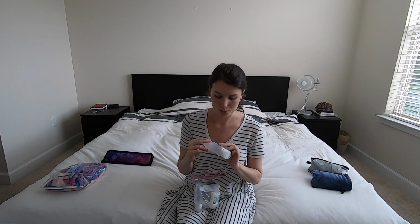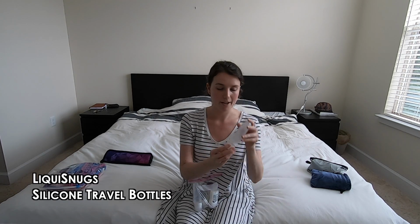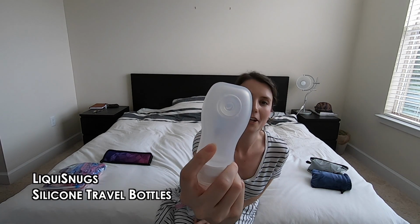For our toiletries, we found these Liqui Snug items. They're those silicone travel little tubes, so they fit the 3 ounces. They're gonna be perfect. They even have these little labels that you can change out. So this one says lotion, and then a little suction cup on the back so you can use them. So we're excited to use these.